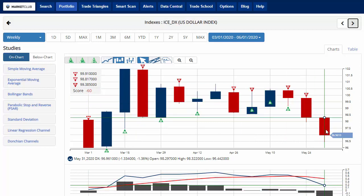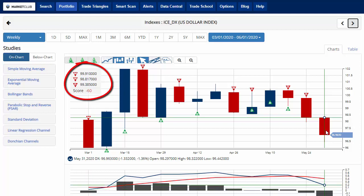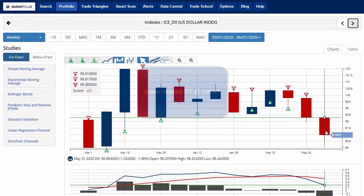Take a look at the dollar index, suffering its third straight week of losses, currently down 1.3% on the week, trading close to the 96 level, with a chart analysis score of negative 60, indicating that we're in a sidelines position right now. Key level to watch would be 141. A move above that level would give us a green weekly trade triangle, indicating a move back to a possible long position for the US dollar.